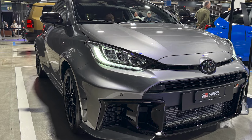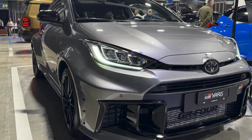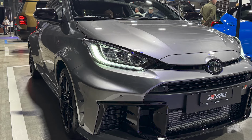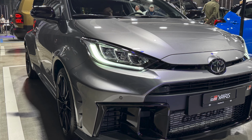The only modern hot hatch with actual WRC DNA coursing through every component. Is it worth it? When was the last time you could buy a real rally car with a warranty? The question isn't whether you should buy one. The question is whether you can live without one.